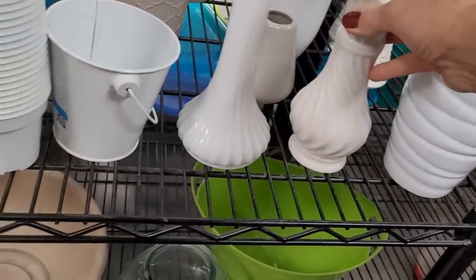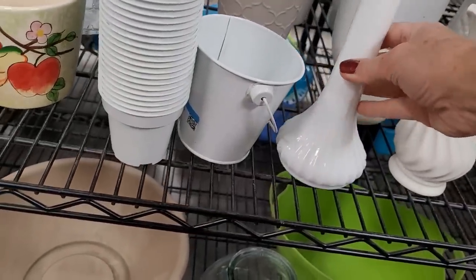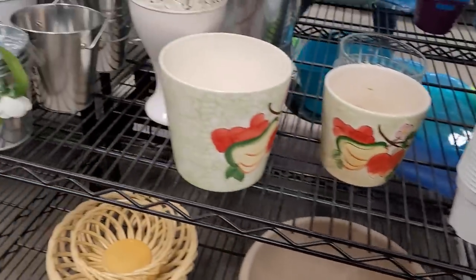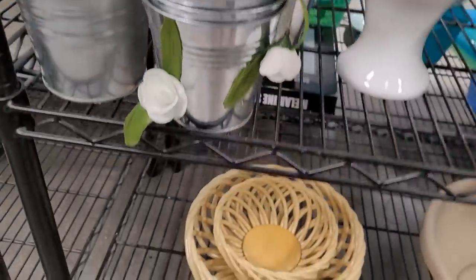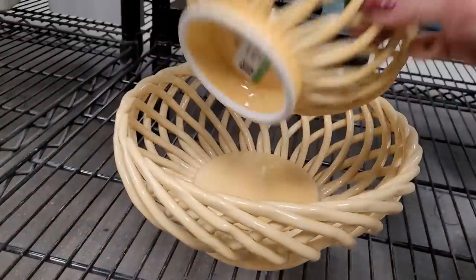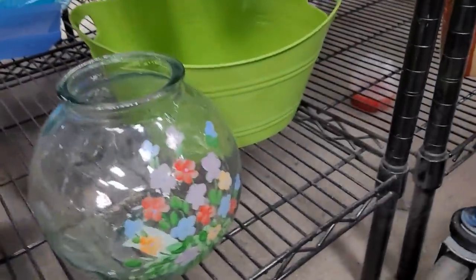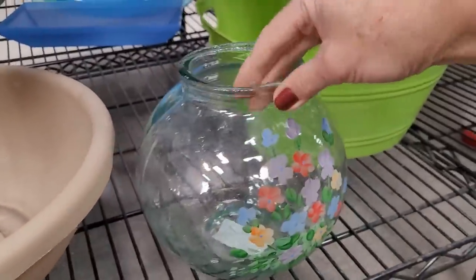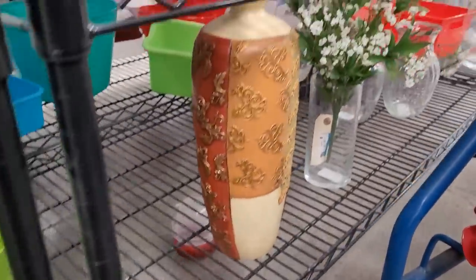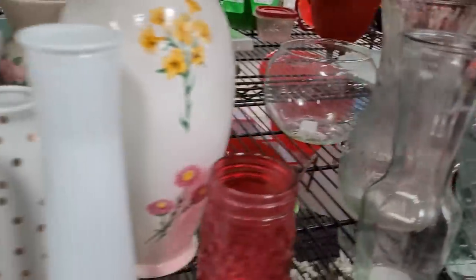Here's some milk glass. I do have quite a few milk glass vases, so I'm going to pass on those. Here are some ceramic bowls. Unfortunately, they seem to be quite discolored. There's a painted bowl here. Moving into the clear pieces.